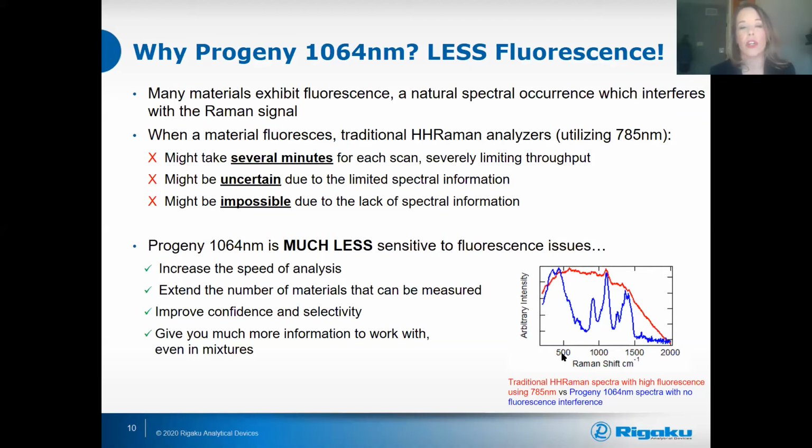Progeny, based on a 1064 nanometer laser, is just much less sensitive to fluorescence issues. It's nothing special about Progeny. It's nothing special about Rigaku. It's 1064 that makes that special. And I always like to talk to folks about how, if 1064 was available as a smaller miniaturized solution earlier, the folks that made the first Ramans probably would have chosen 1064 because it's a better solution for raw materials identification because it experiences less fluorescence. So it extends the number of materials that you can test, and it just makes all of your testing much, much faster. Samples that used to take 30 seconds just take about 5 seconds. It's just a fact of the matter.